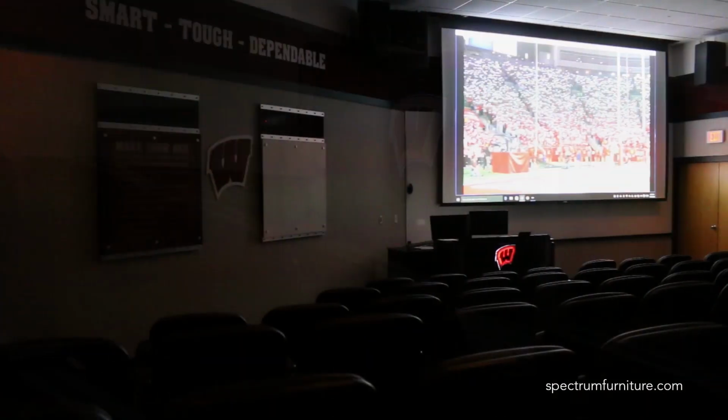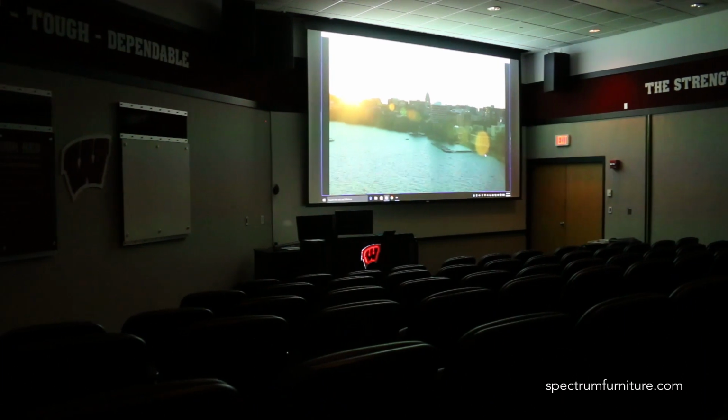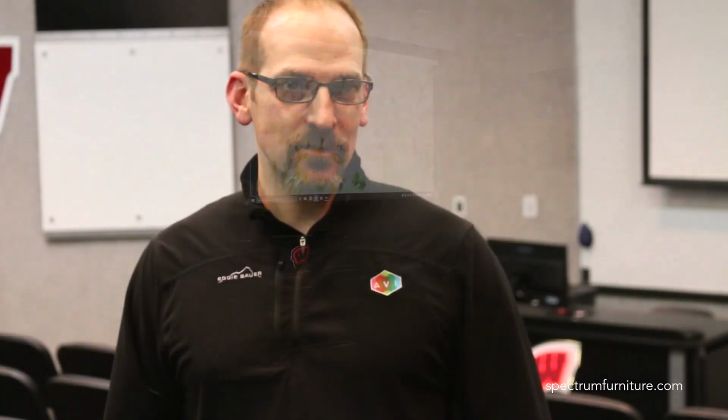So the major task with this room was really bringing in an audiovisual system that got everybody excited about UW-Madison. This is where they bring in new recruits and they get people really excited about UW athletic sports. And so the task for this room was to make it a wow factor room for potential candidates.